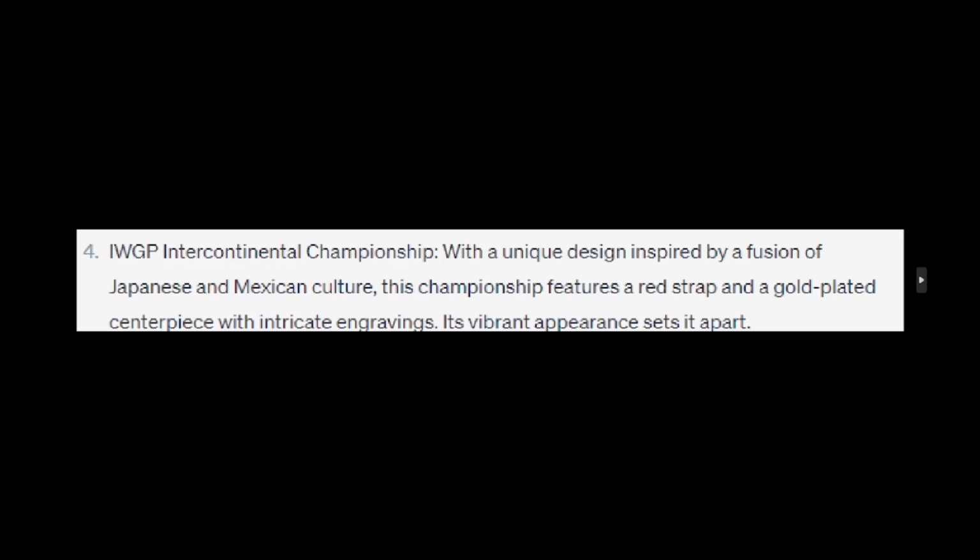But what did ChatGPT think of the end of IWGP Intercontinental Championship? With a unique design inspired by a fusion of Japanese and Mexican culture, this championship features a red strap and a gold-plated centerpiece with intricate engravings. Its vibrant appearance sets it apart.